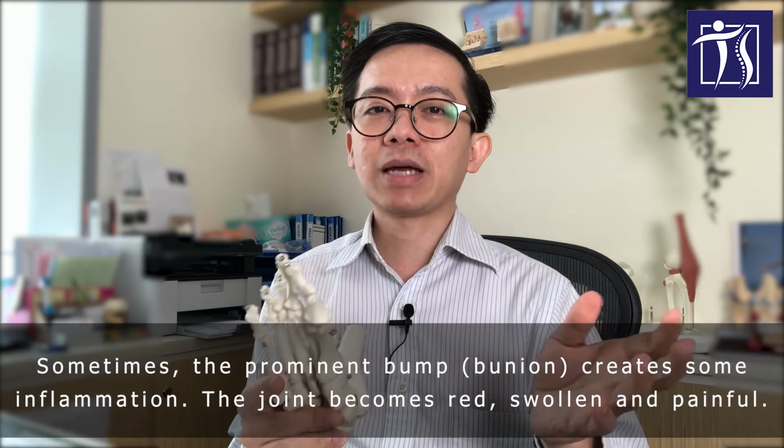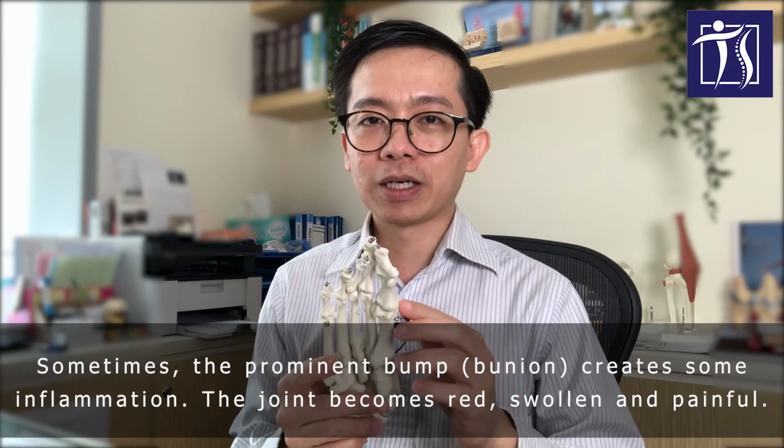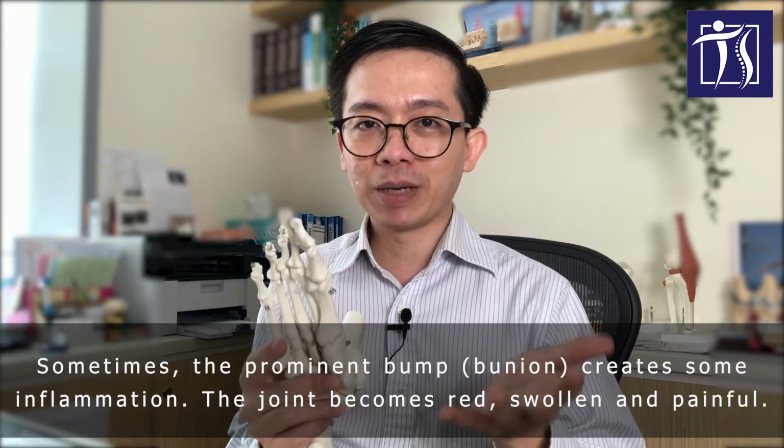So initially, there is a bump at the base of the big toe, and this may look ugly, but if it is not painful, this is just a cosmetic problem. And sometimes these prominent bumps create an inflammation. The joint become red, swollen, and painful.